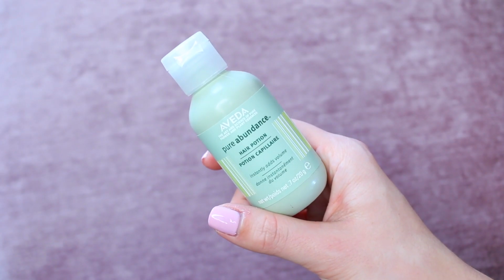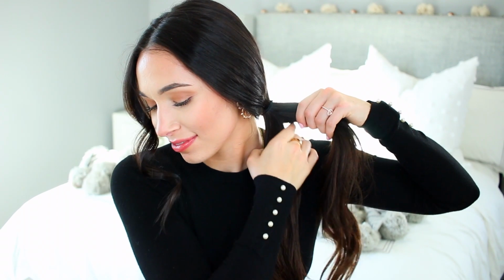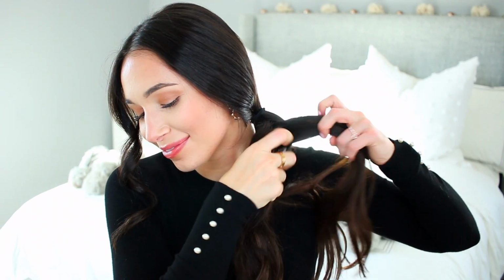I'm using the Pure Abundance Hair Potion next. The formulation of this product is amazing. It transforms in your hand from a powder to a lightweight absorbent lotion. I've never seen anything like this, and it works instantly to add texture and volume, which is going to make my braid appear thicker and more full. The Pure Abundance Hair Potion is also going to create a matte texture, which is going to give great contrast between the shiny top and bottom sections of the hair.